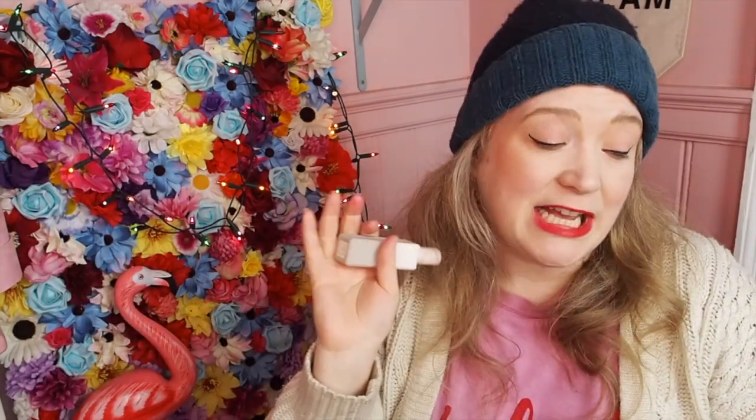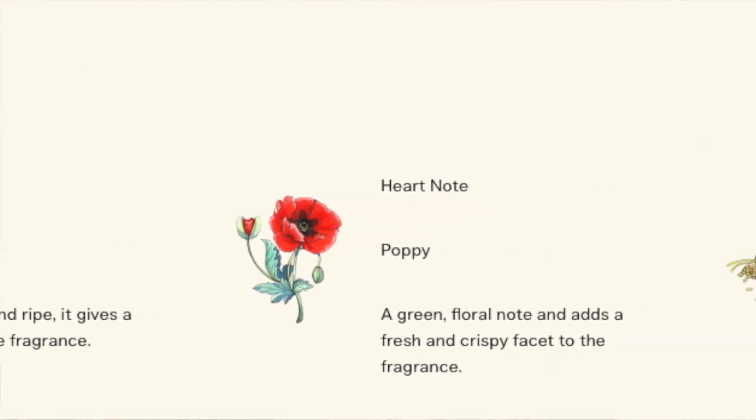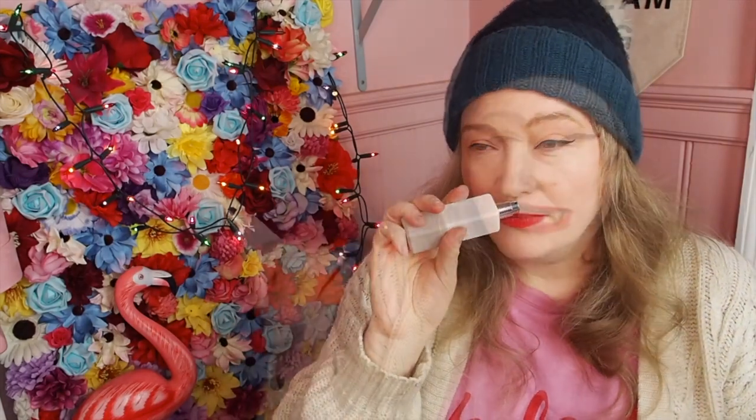It's more wild poppies in the wind. It's a lot more daytimey. It's a lot more fun and fresh and elegant. I would say this is possibly more of a daytime perfume, whereas Scarlet Poppy is more of an evening perfume. It contains notes of blackcurrant, poppy, and barley, and it's also got notes of green accords, rose, cereal, and musk. It is a floral fragrance, and it is very lively and fun and exciting and quite friendly as well.